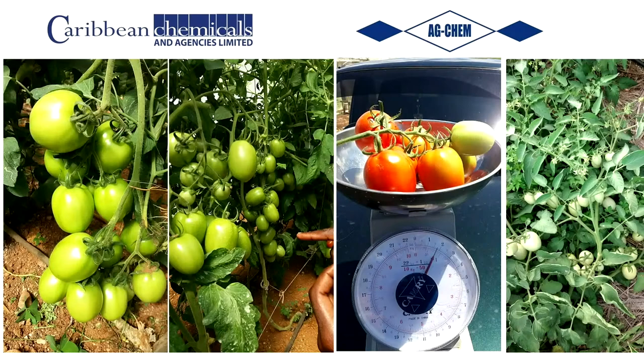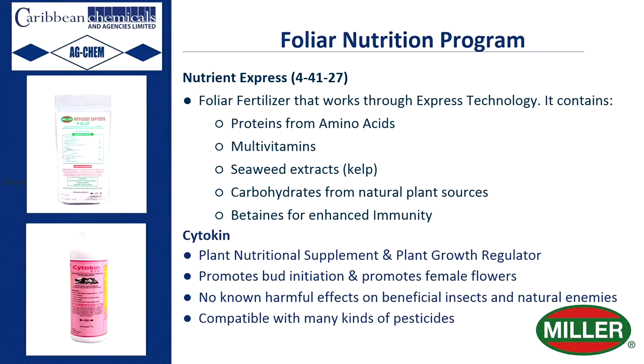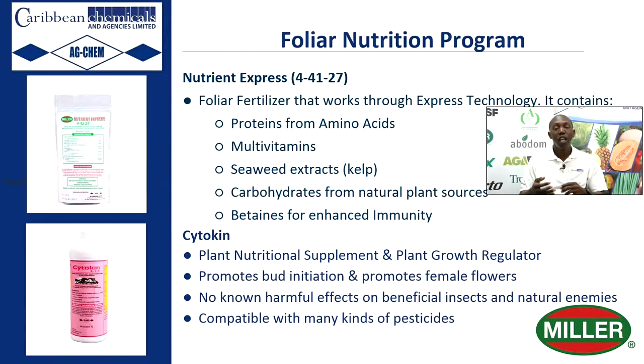Again, once you go into the various stages of growth and development, you want to be adding to that now your nutrition program, whether it be from your Omix or your Melaline. And so here we have your Nutrient Express, your Cytokine, and your Green Stem. Now, the purpose of these three products that I just mentioned to you is to provide the plant with reduced stress conditions. So that's a function of your Green Stem. The role of cytokine here comes into play because it helps the plant to push out new roots, and at the same time give you excellent growth vertically.